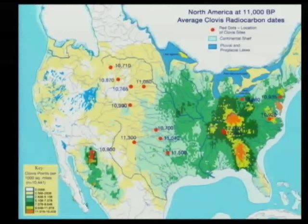So along with these new realizations, a number of really good databases began to be put together. The one that's on the screen right now was in part based on Anderson, Faught, and Gillam, who started the Clovis database out of the University of Tennessee. They've done an excellent job for us and have enlisted state archaeologists to provide data on Clovis artifacts for the database.